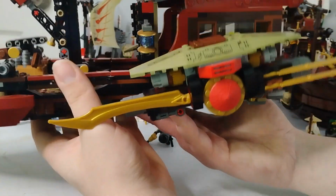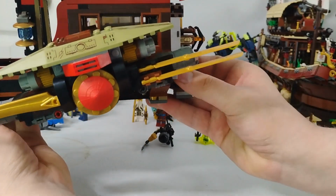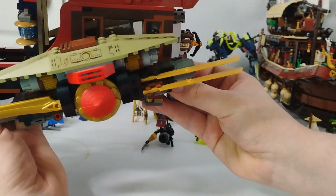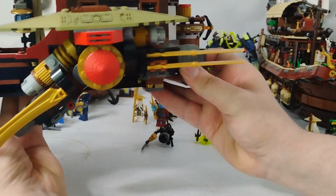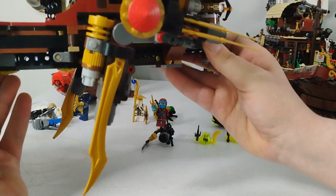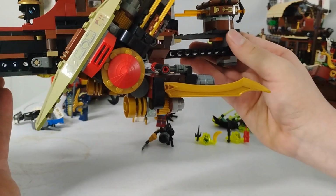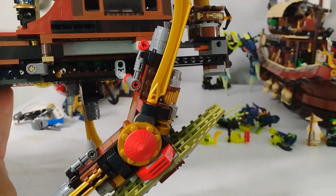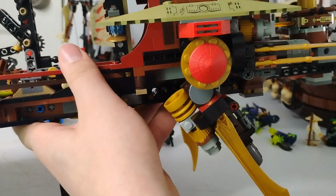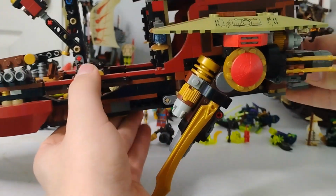For the thrusters in the back, you pull this section back. Sometimes mine doesn't work. I don't know if I built it wrong or if that's a design flaw in the set. But you pull this back, and they come back like that, and to push that back. See, mine just broke. As I was saying, to push these back, you just push that back in.